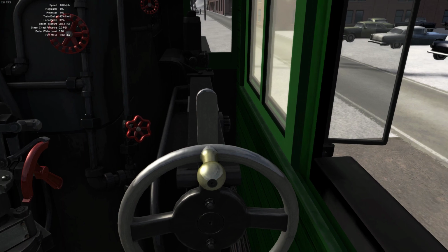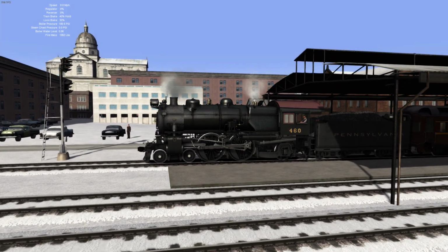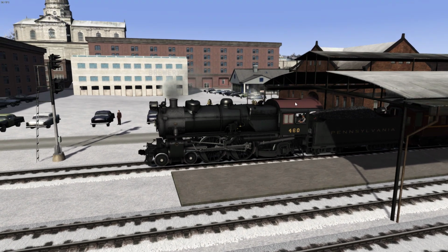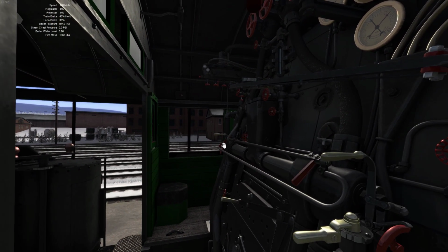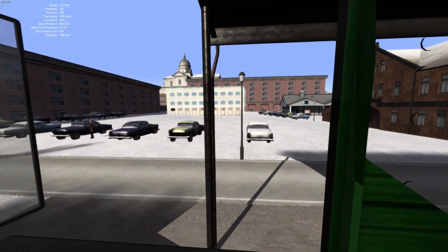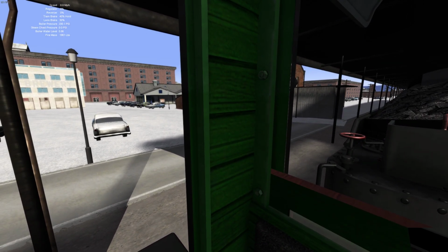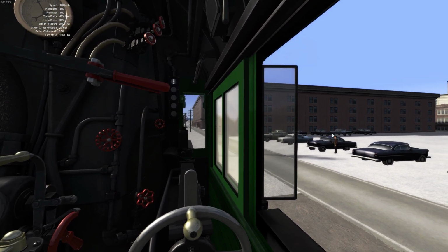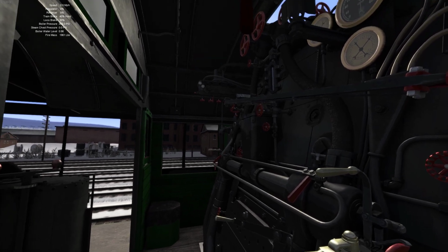Now, I will say, if you're not on the Horseshoe Curve, if you're on one of the newer routes that's a little better detailed, if you go to turn on all the external lights and whatnot on this locomotive, it will take a massive hit on your frames. But we're on the Horseshoe Curve, and Horseshoe Curve is dated, to say the least. So most people's computers will run Horseshoe Curve like it's nothing.